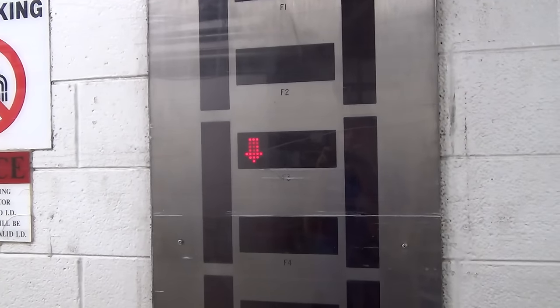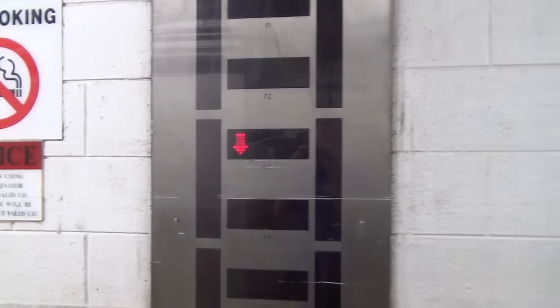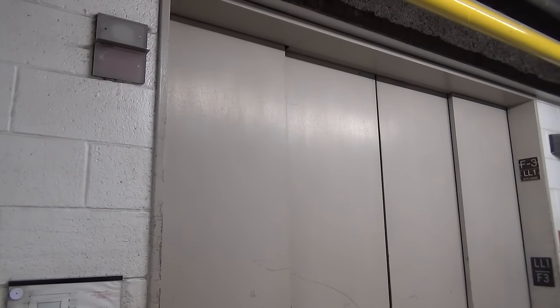All right, we are going to get to ride the service elevator, the Sears and Roebuck building. I've seen this on Flint. I've always wanted to ride this elevator. Takes a minute for it to level in because it's such a big car. Wow. That's huge.